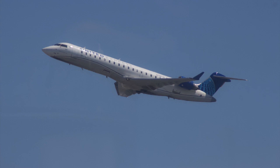Next up we have a Bombardier CRJ 700, a United Express flight operated by SkyWest Airlines, and she's going to be heading to Medford, which I'm not sure where that location is. This aircraft is registered N795SK. Sometimes I try to talk a lot and then sometimes I mess up, but the flight number of this aircraft is SkyWest Flight 5538.